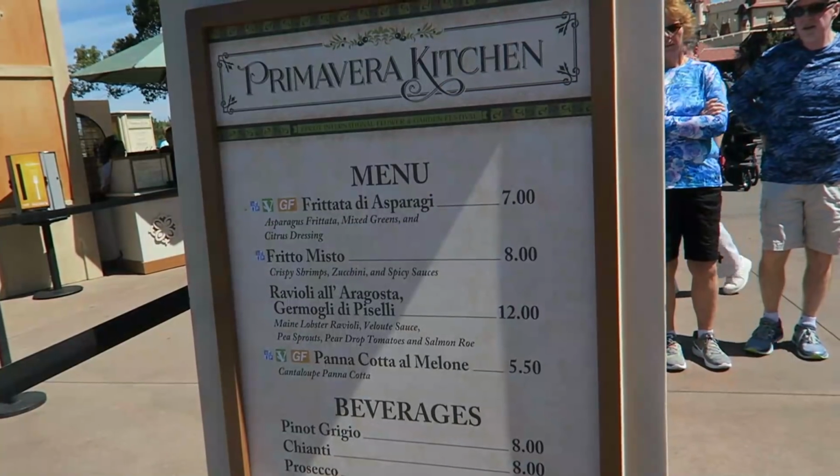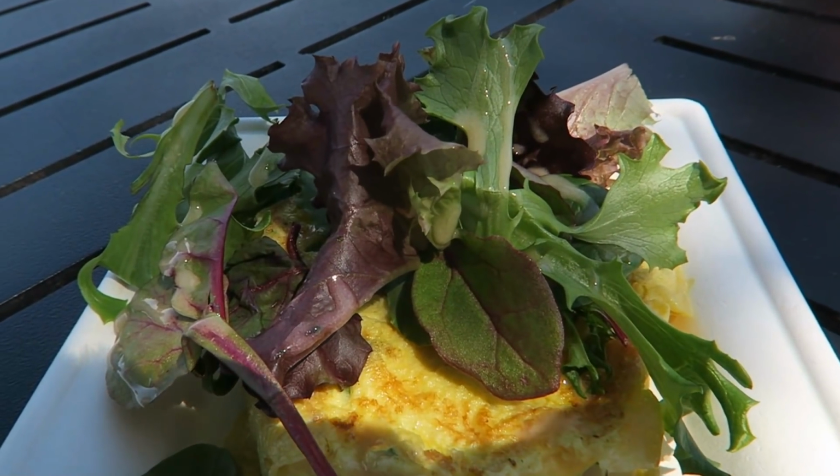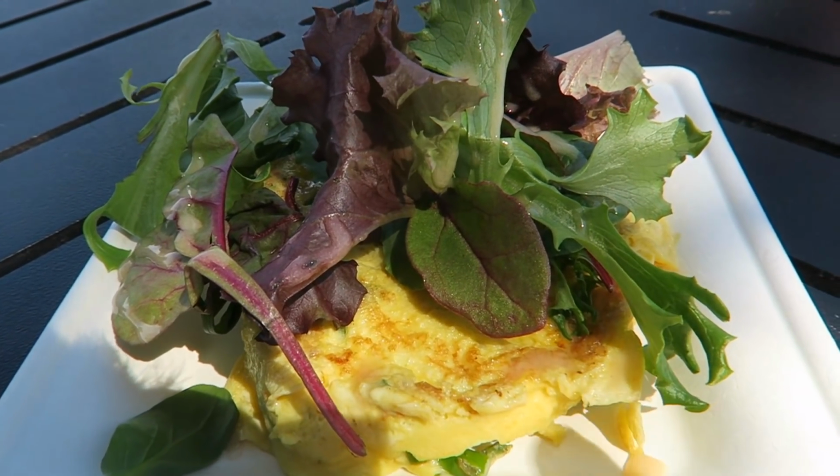Italy. So Italy was a little surprising because we kept reading bad things about it. Yeah, we read bad reviews about the food there, and we liked at least okay everything that we had. So this is the Primavera Kitchen. I had the frittata de asparagi, which is an asparagus frittata, and what impressed me about it is it was full of asparagus, because I was expecting mostly egg with just a few little pieces of asparagus, but it was a ton of asparagus, and then it had a little field green salad with some dressing on top. I liked it. I mean, not enough to get it twice during the festival, but I thought it was good.